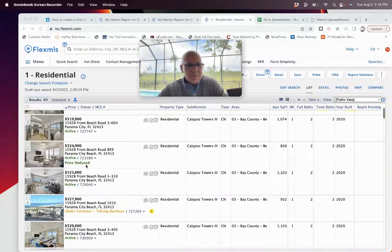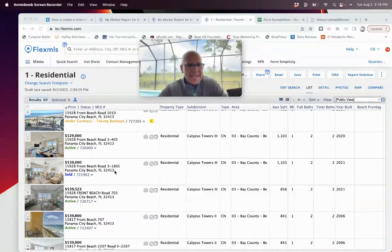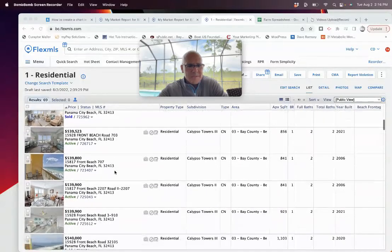809, the price has been reduced. These are all for sale. 1010 is under contract. Asking price was $527,900. There is a contract on that. It doesn't mean that $527,900 is the sale price. That means that's the asking price still. 1805, we worked on this one, closed at $539. This is in Tower 3. Still, all these are in Tower 3.